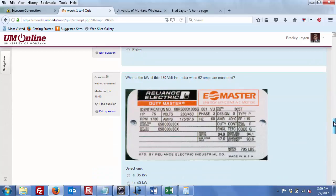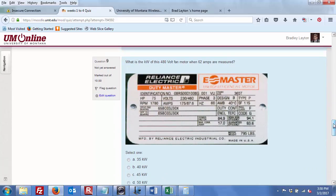What is the kilowatt of this, if 62 amps are measured? All right, it's a 480 volt fan. It's three phase. It'll run at either 230 or 460 depending on how it is wired. What's the kilowatts? So if it's wired for 460, its max amps is going to be 87. If it's wired for 230, its max amps are going to be 75.